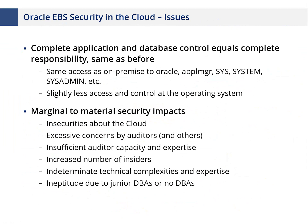Where there's potential impacts to security, one is I'm now running in the cloud. I'm now running in a foreign environment that is potentially adversarial because, again, Amazon, Oracle, they're sharing infrastructure. I need to make sure that what they're doing and what tools they're giving me, I'm using those appropriately. So when I'm doing the network configuration, I'm not just opening it up to the internet.